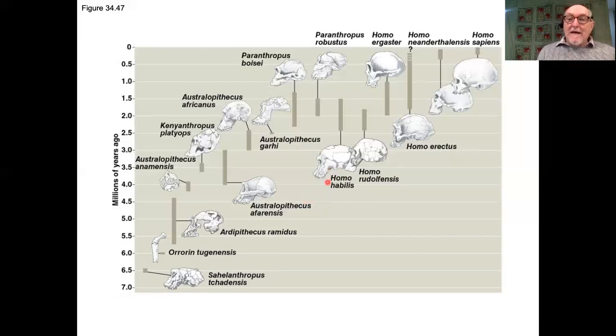The next group to pay attention to are these. Now, this is the first one that gets this name, Homo. And this is Homo habilis. Homo habilis looks very Australopithecine, excepting that it does have a larger brain. But Homo habilis, this means handyman. And handyman, because this is one of the first groups which extensively modified things as tools. They were the first. They are very beautiful hand axes and things like that associated with Homo habilis remains.